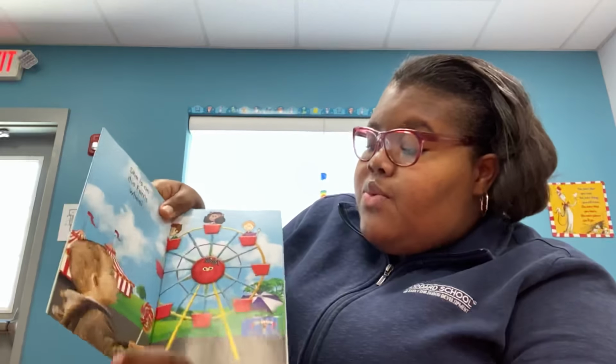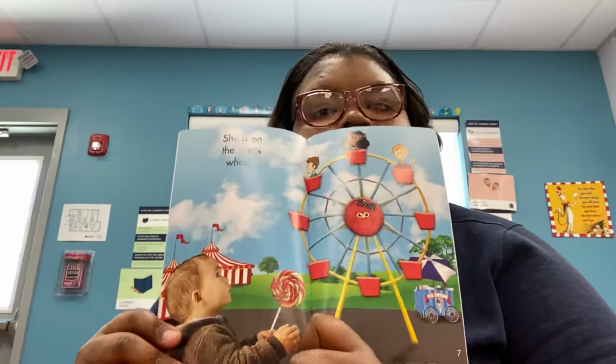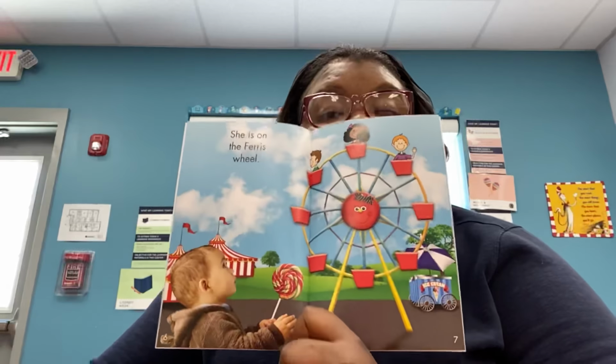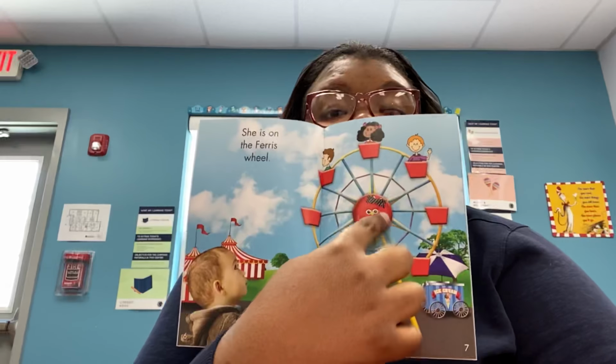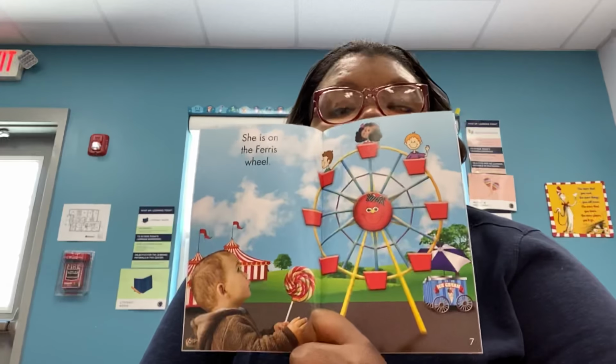She's on the Ferris wheel. A Ferris wheel goes round and round. A Ferris wheel moves really slow, but a Ferris wheel still goes round and round. Uh-oh. Inside the Ferris wheel is another circle that makes the Ferris wheel go round and round.